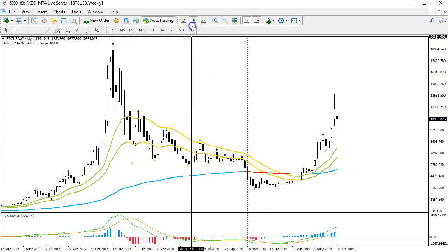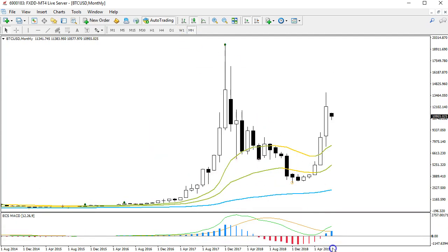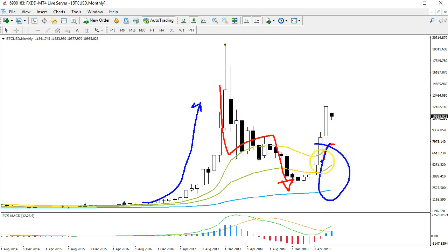So looking at the monthly candle, I think we see a pretty strong three months in a row bullish run. So I think more upside is likely at this point, considering the fact that we had a strong uptrend here, and there's likely to be a correction. Moving averages aligned on this monthly candle.